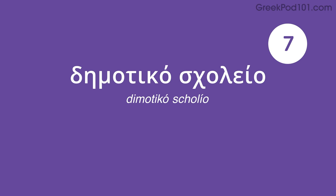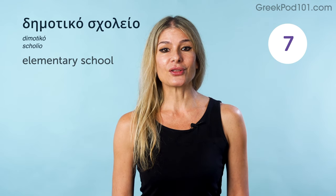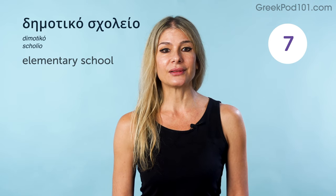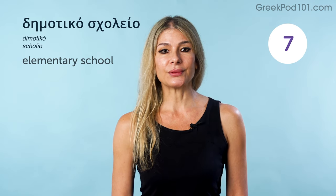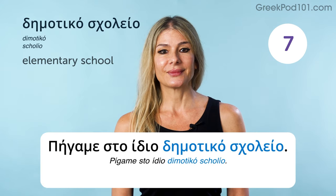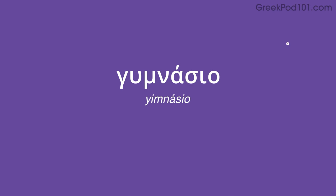Δημοτικό σχολείο. Elementary school. Πήγαμε στο ίδιο δημοτικό σχολείο. We went to the same elementary school.